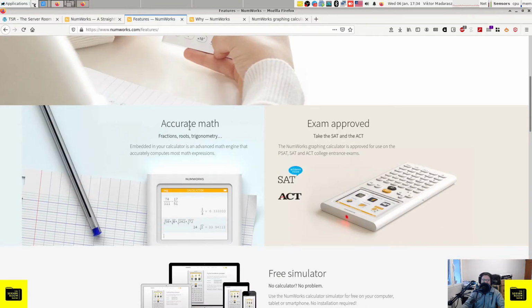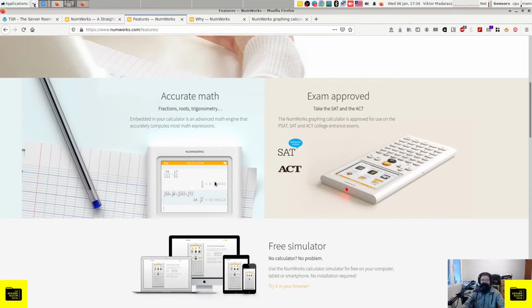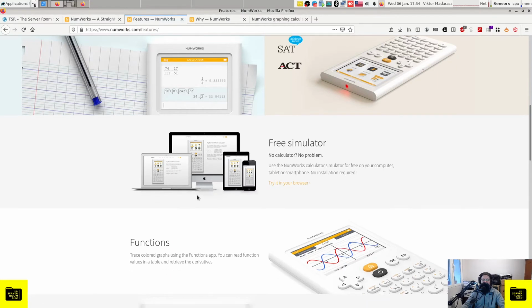It mentions accurate math, fractions, roots, trigonometry. Embedded in your calculator is an advanced math engine that accurately computes most math expressions. Already what I see on the screenshot of this feature is way more than what I can do. So definitely it's way more clever than me.